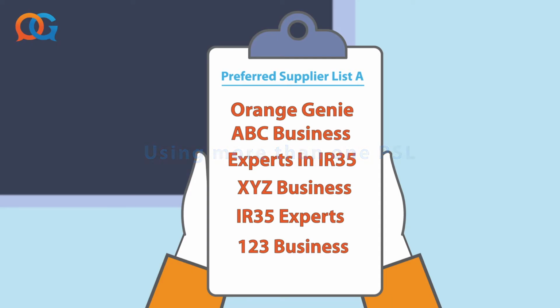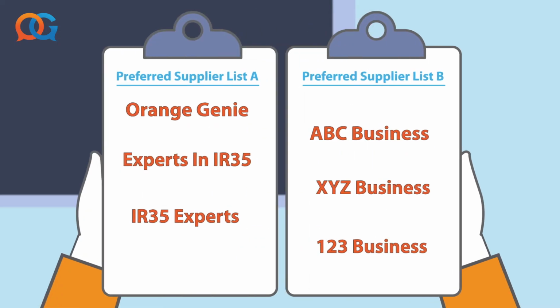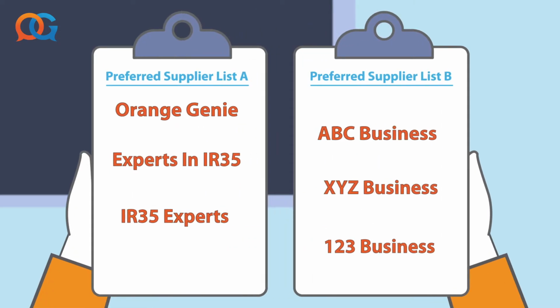Using more than one PSL. If you work in more than one sector, you may well have several distinct groups of clients with very different needs. If this is the case, you might want to set up more than one PSL. This will allow you to vet each PSL for expertise in umbrella employment or IR35 compliance, depending on which group of clients you expect it to serve.